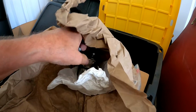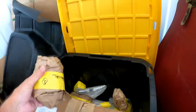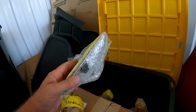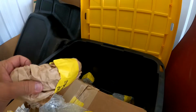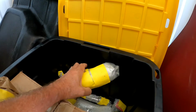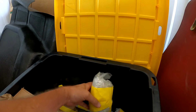Ooh. That looks pretty. It's like brand new, honestly. What other goodies do we have in here? Oh, the front little bullet turn signals. There's a rear view mirror. Looks like, again, brand new. Oh, good. Door handles, outside door handle. There's my shifter rod. Little rear reflectors. Reverse light. Okay.